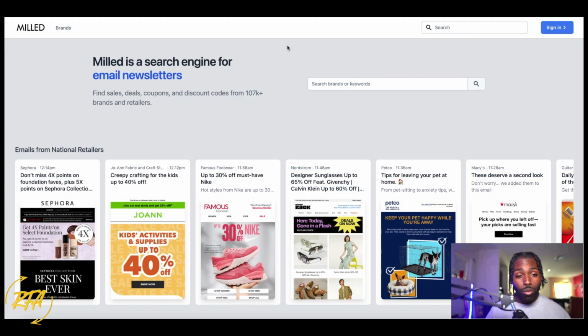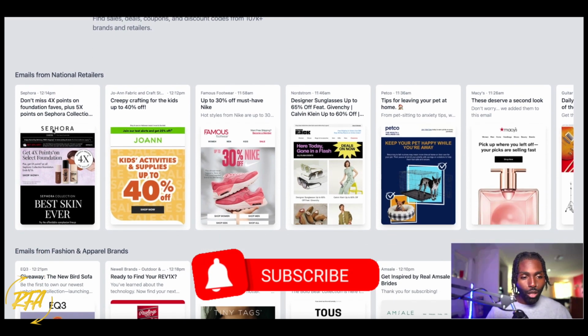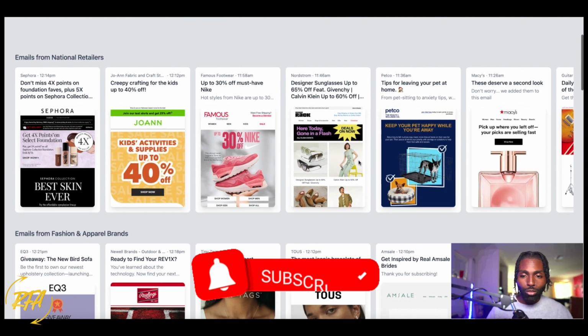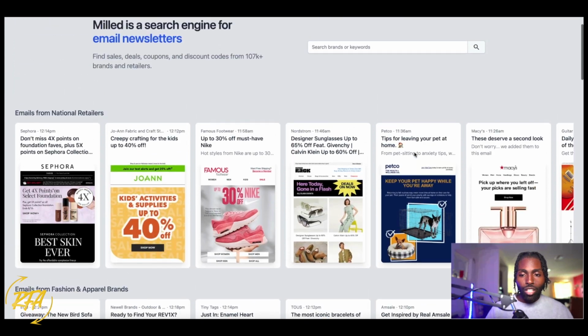The name of this website is mild.com, and what it allows you to do is search for particular emails from your favorite brands. If you take a look right here as I scroll down, you see all types of brands from Sephora to Joann's Fabric to Famous Footwear to Rack Room Shoes to Petco. I mean, you got a bunch of different brands that you can check out.